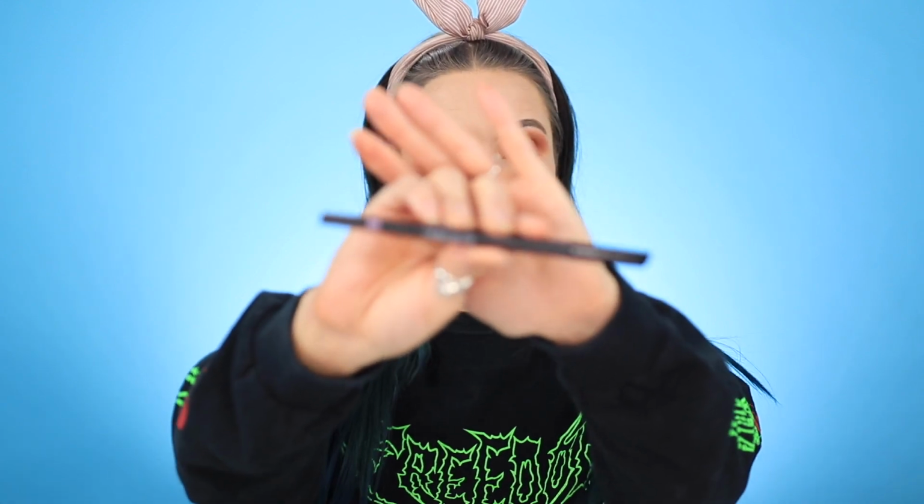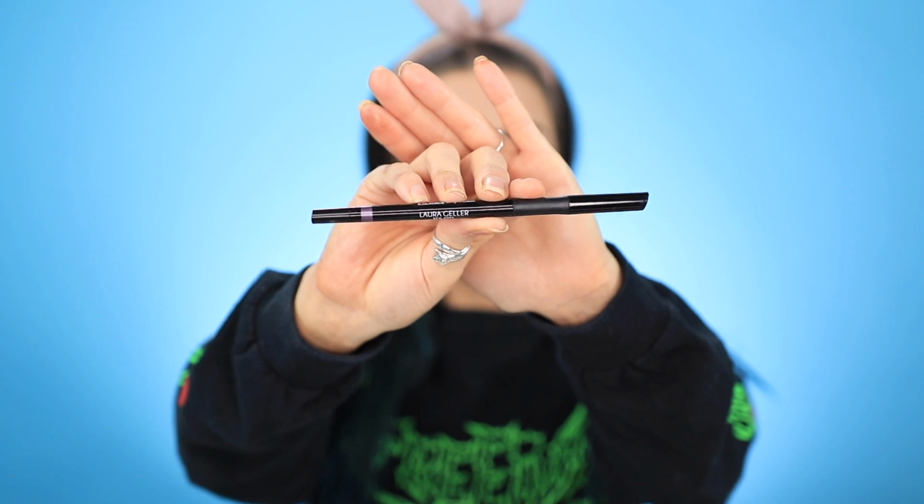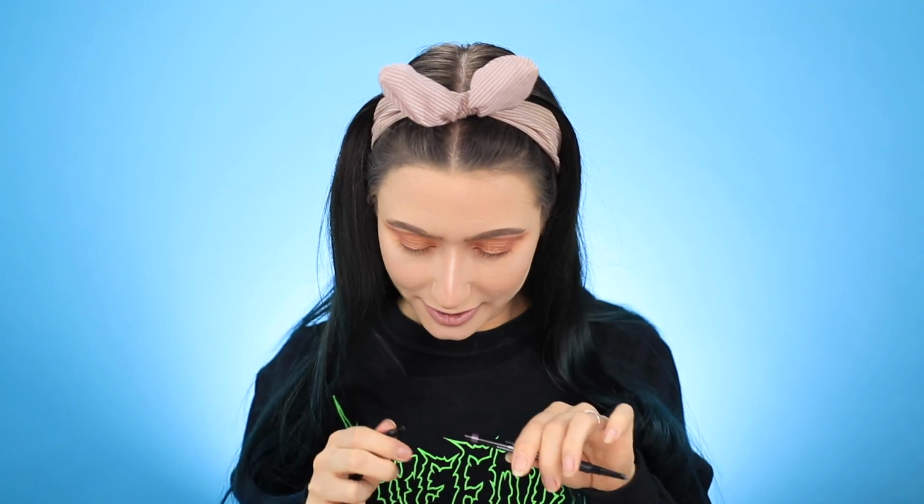Alright, now I'm going in with that Laura Geller gel eyeliner, and I'm going to put this in my waterline. This is the Purple Rain shade. Just took off the end of it by accident. Oh, what is that? I don't think that's supposed to come off. Okay.